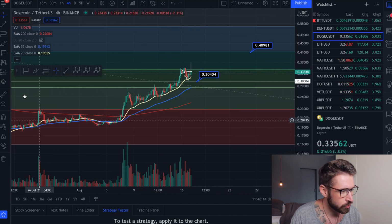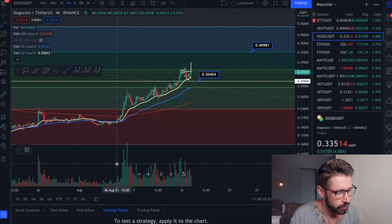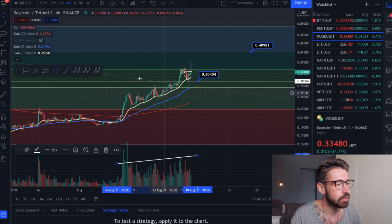Look at this huge spike in volume, guys, since we started this uptrend. Look at this immense spike here in volume. Massive volume has come back into Dogecoin.